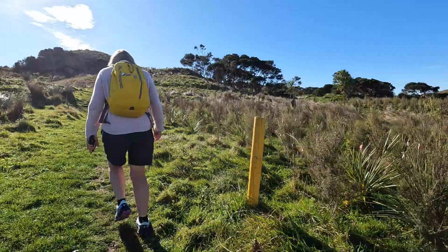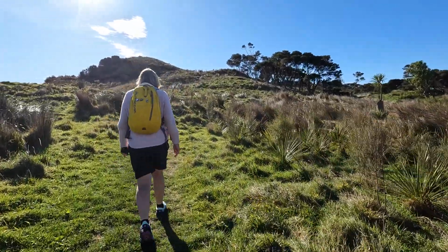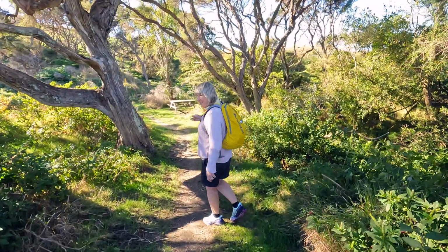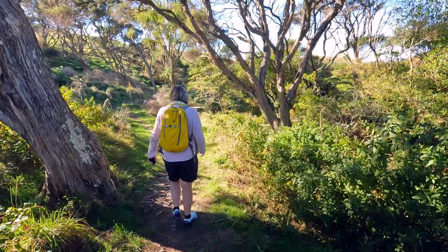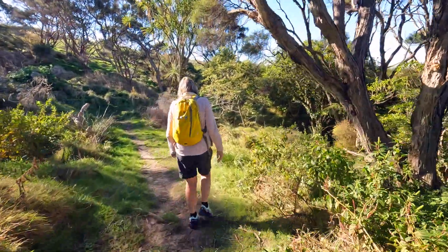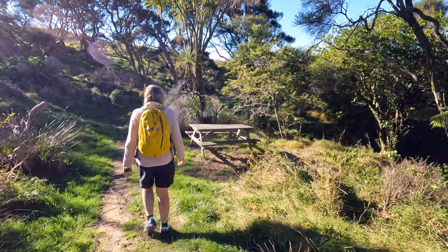Just following these yellow posts which show the trail, but it's fairly clear on the ground. You can see where to go. And I like these tables set up for us on our walk. You'd have a picnic here, couldn't you? It looks good. It's nice and quiet down here too.